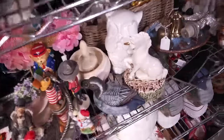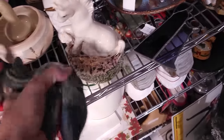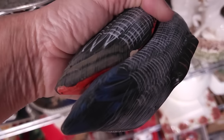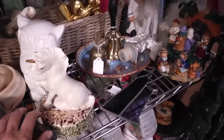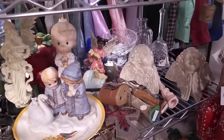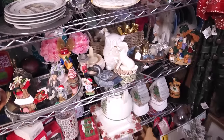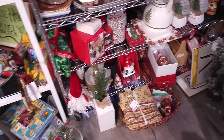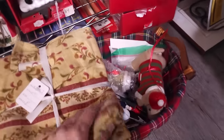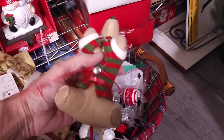All right, I saw a duck. Oh, the duck is a trinket bug. I thought it was wood, but it's ceramic. It's a $4 duck. He does have a little chip on him, so we'll leave him. The thing about dog junkies is this stuff's not going to end up at the bins or in the trash, so I don't have to rescue quite as many things. They will find them good homes. Look at him. Oh my gosh.